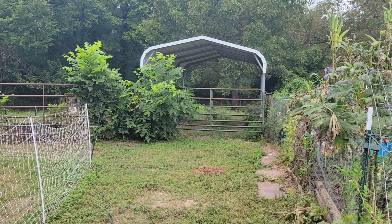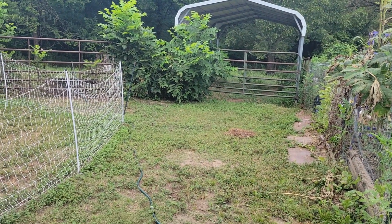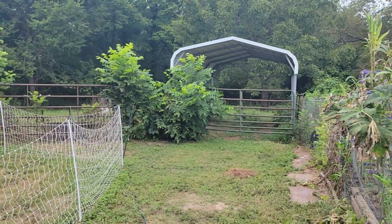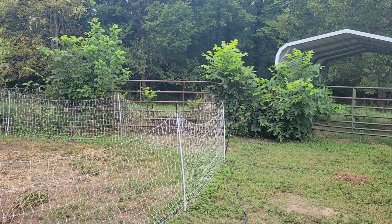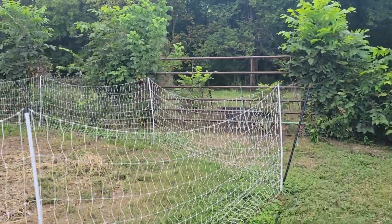That goes down the line of the woods. It kind of goes at an angle, headed down towards the barns. But yeah, we're going to have to change the angle of this fence where this brown pre-fruit panel is at.